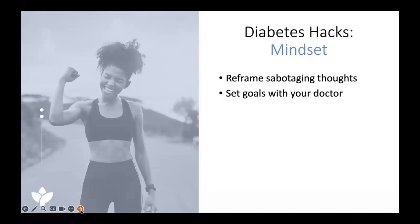But if you just assume that, hey, I have diabetes, it's not going to change, everyone in my family has diabetes, I'm just going to accept it, it doesn't have to be that way. You can actually create goals with your diabetes management, and with the right support, you can actually meet those goals.